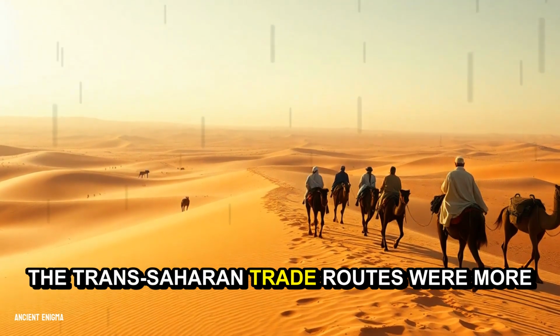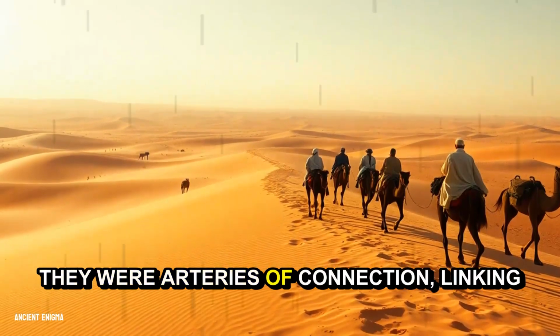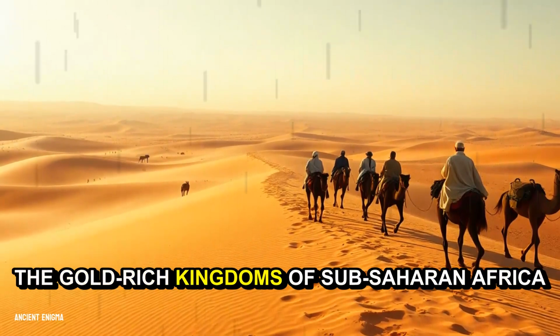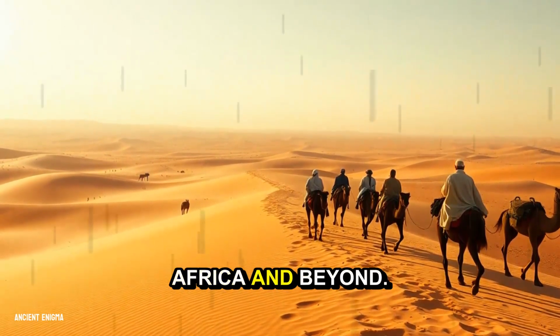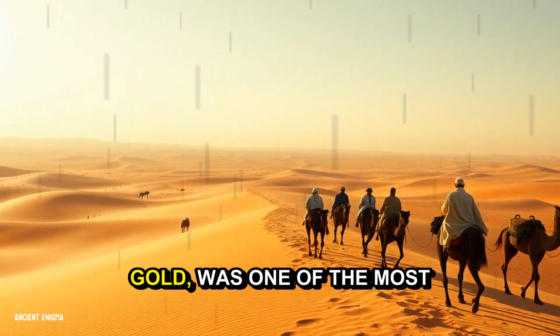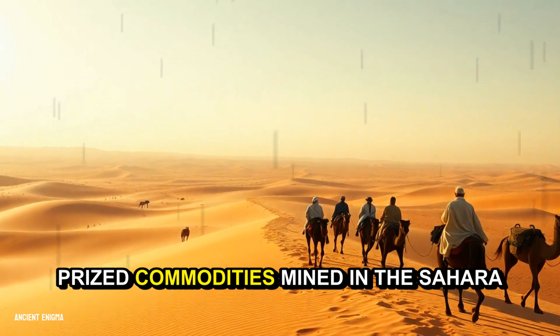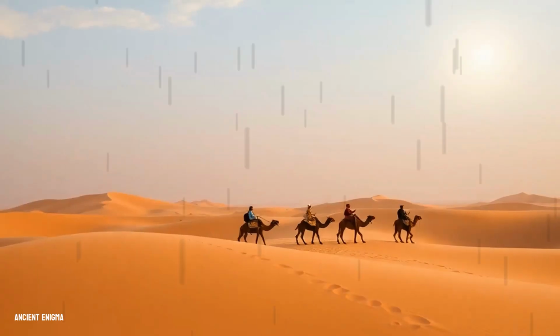The trans-Saharan trade routes were more than just pathways, they were arteries of connection, linking the gold-rich kingdoms of sub-Saharan Africa with the bustling markets of North Africa and beyond. Salt, often referred to as white gold, was one of the most prized commodities mined in the Sahara and traded for gold, ivory, and spices.